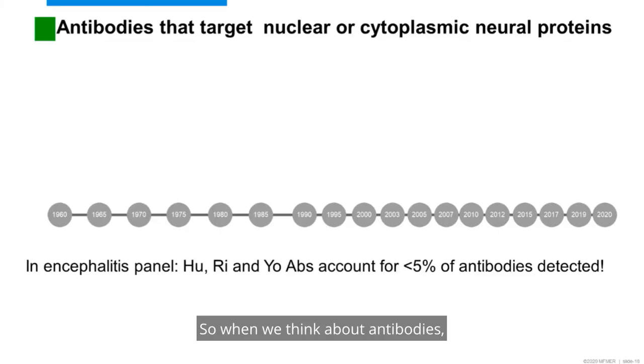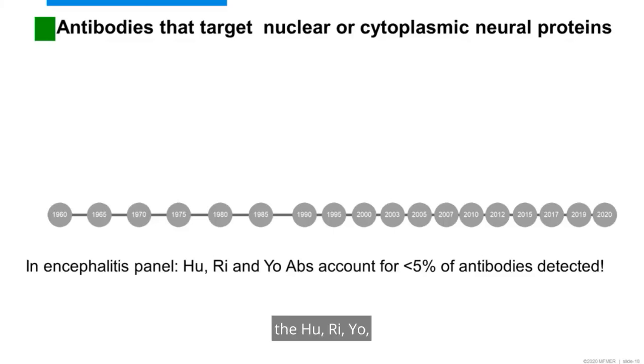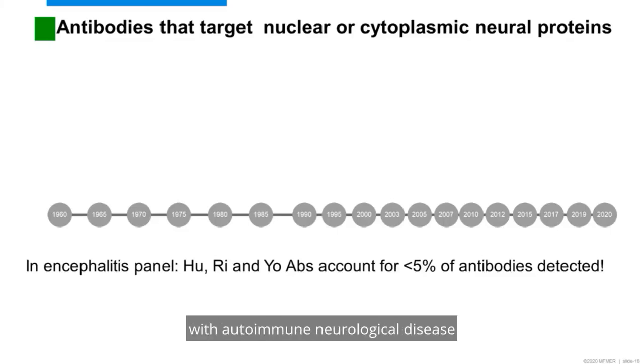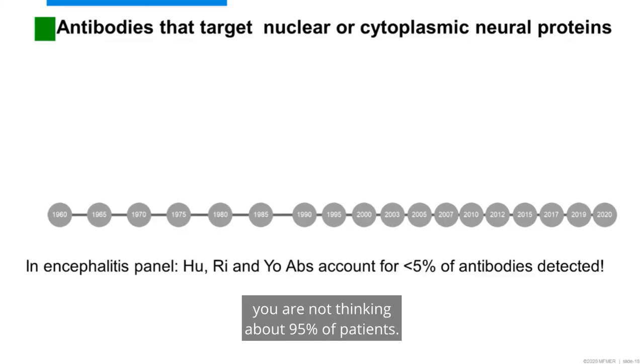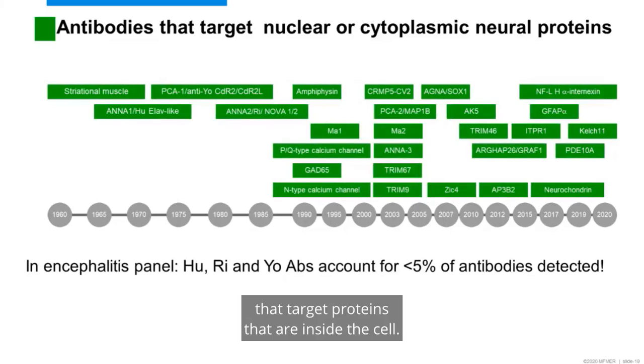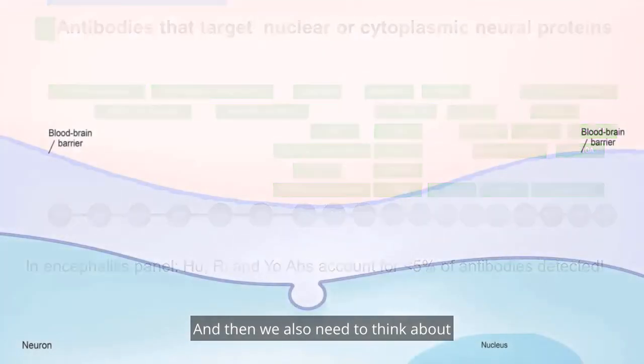So when we think about antibodies, we've got antibodies that target nuclear or cytoplasmic neural proteins. And just a point here that's worth making, in patients who are undergoing comprehensive evaluations, the Hu-Ri-Yo, which many of the older physicians will be very familiar with, account for less than 5% of the antibodies detected. So if you see a patient with autoimmune neurological disease and you're thinking Hu-Ri-Yo, you are not thinking about 95% of patients. Now, these are antibodies in green that target proteins that are inside the cell, and there's a lot of them. And then we also need to think about, what does that tell us?